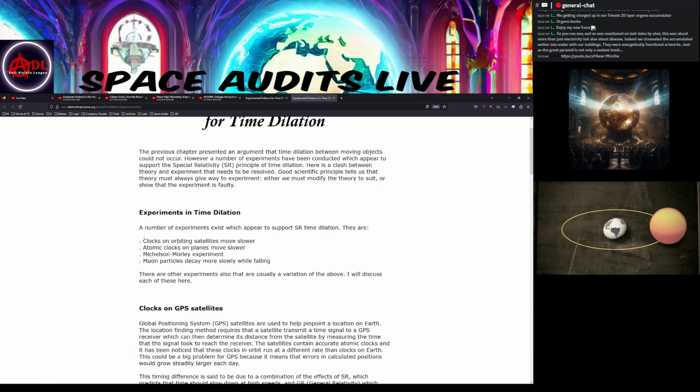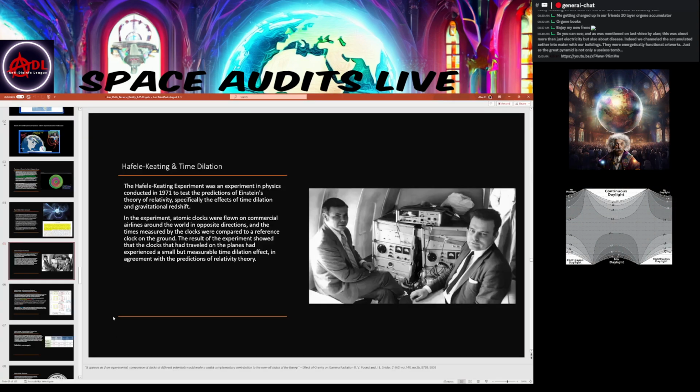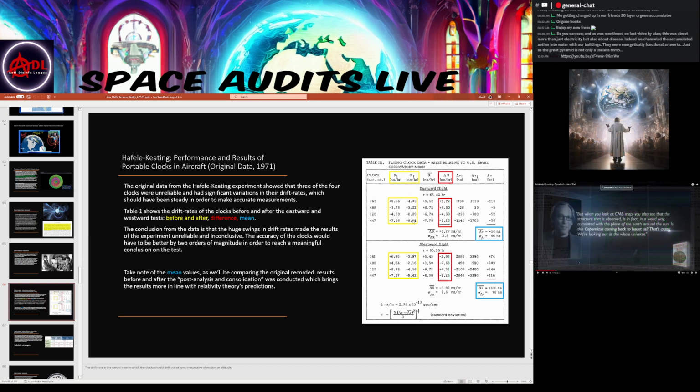In addition to that, when the clocks are in motion, they experience additional electromagnetic retardation. That's noted here in the Hafele and Keating experiment, which is where they first tested this and came to the conclusion that relativity theory was supported. What they have here is how much their clocks went out of sync before and after their eastward and westward trips, and the relativistic predictions.